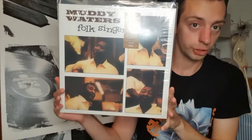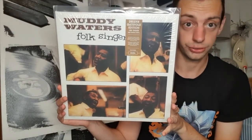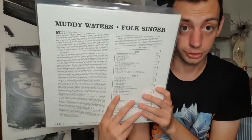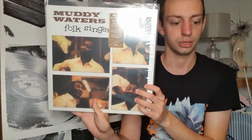Folk Singer by Muddy Waters, great album. Really think this one needs more recognition. Brilliant. Yeah, it's a 180 gram reissue, but I'm not going to wait around for an original of this. I am so stoked that he had reissues of that, because I did grab one.